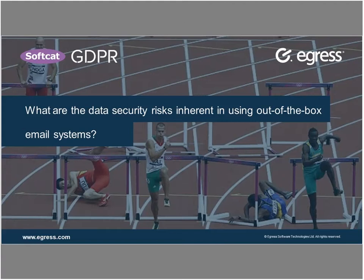So in layman's terms, would you be able to explain what the data security risks are inherent in using just an out-of-the-box email system in a standard configuration? So I think you're absolutely right. A lot of standard mail platforms offer a great deal more security than they maybe did a few years ago. So enabling things like TLS to secure email in transit is obviously good practice. There are obviously other risks, attacks in various forms now, so it could be as simple as hacking or man-in-the-middle attacks on email.